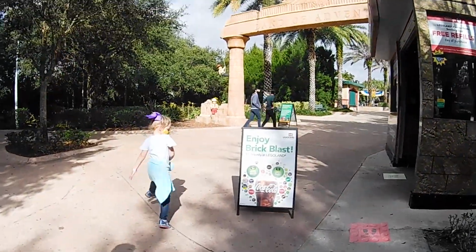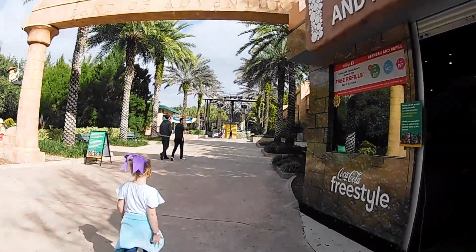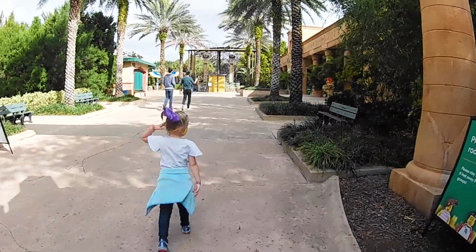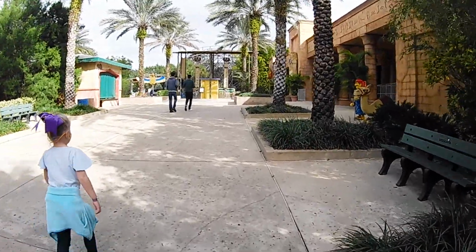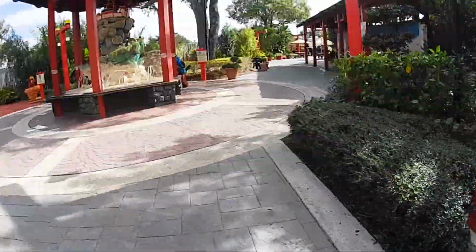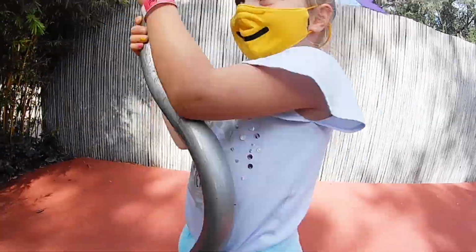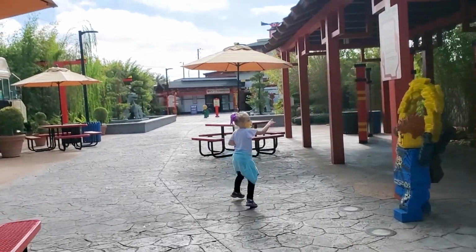Okay, so it seems that the back of the park doesn't actually open until 11. So you can get to Lego Movie World, Duplo Valley, Miniland, Heartlake City, and the Kingdom from 10 to 11. The rest of it opens at 11 and later. Crowds are just unmanageable levels here.